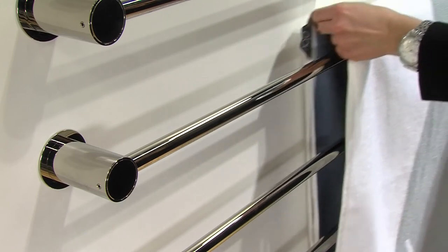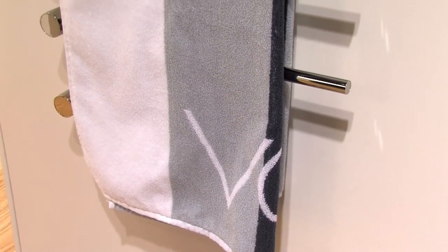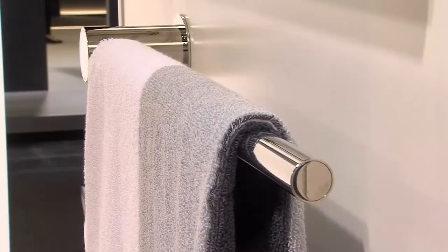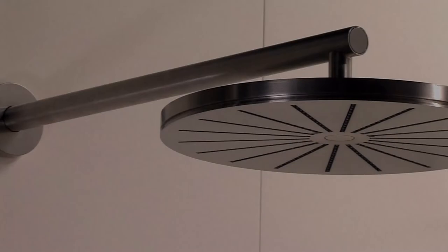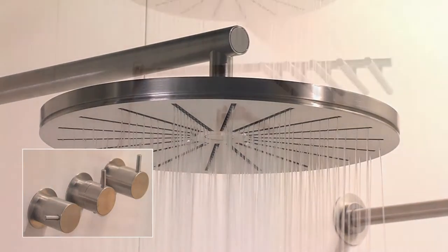An essential part of the VOLA DNA is that the technical parts are hidden in the wall. The same goes for our towel warmer, that is a new product, where you see only the beautiful visible parts in the room. One of our newer designs is the round head shower 060. It was made in 2012 and has become very successful.